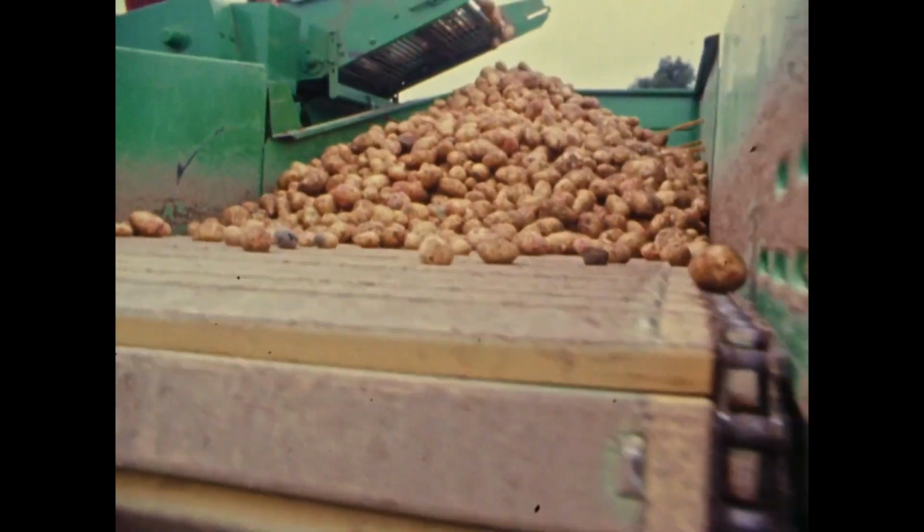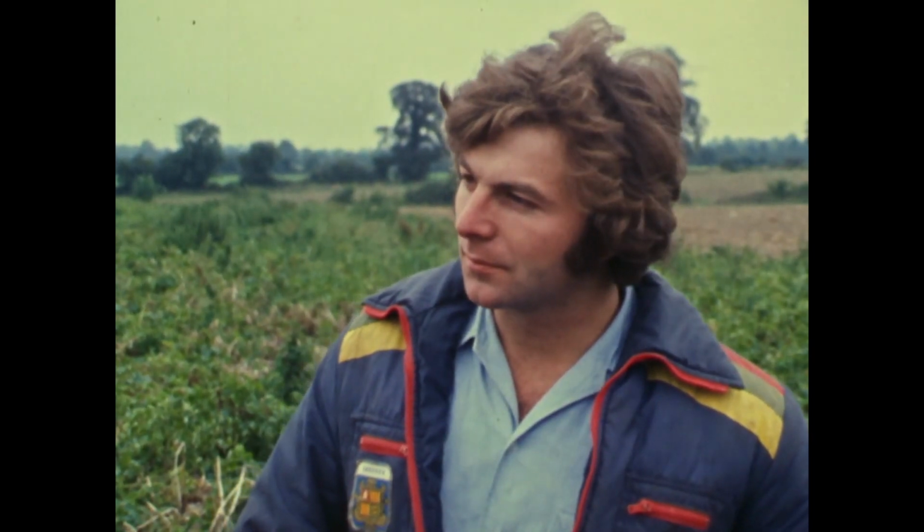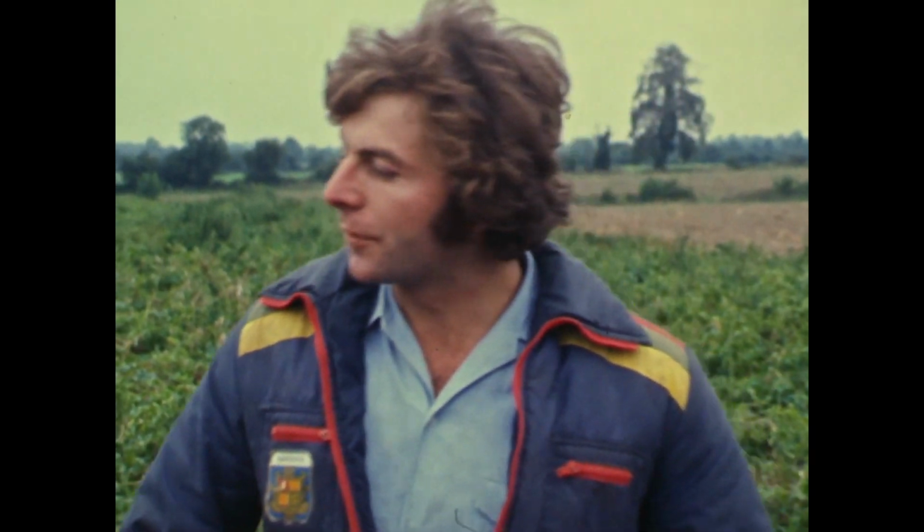Then came back, started growing some potatoes. Fortunately, I made an enormous amount of money in them. So eventually, after 3 years, I lost a lot. Ray, is it worth your while harvesting potatoes at the moment? It's quite interesting to see Ray as a young man as well.